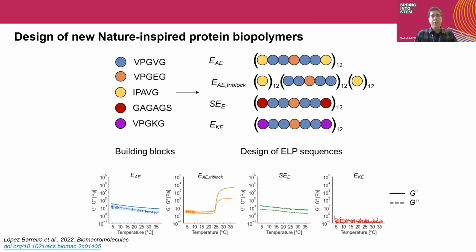So now, thanks to these possibilities that biotechnology provides us with, we can start combining different building blocks, making different variations, trying to see what happens if we put some blocks in the edges and some blocks in the center, or if we equally distribute these building blocks across the polymer chain in a regular fashion. And we can produce those proteins and then measure them and see which one has better mechanical properties.